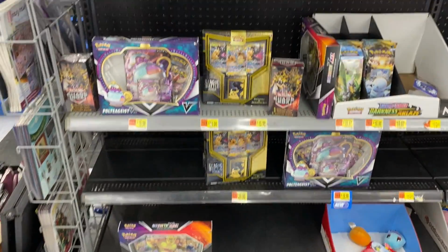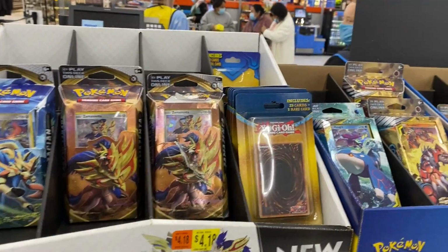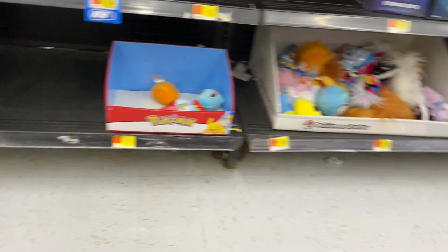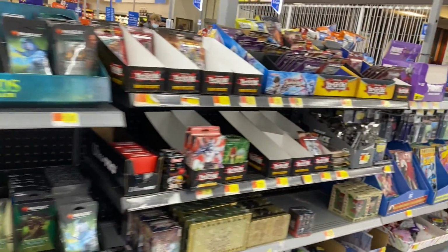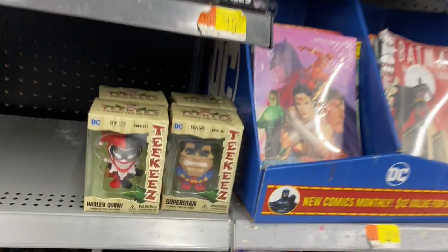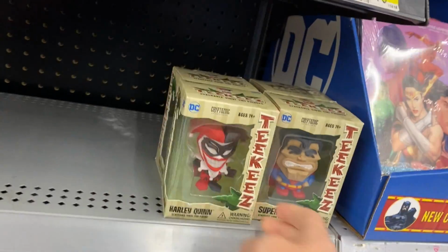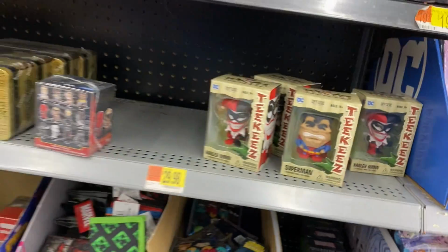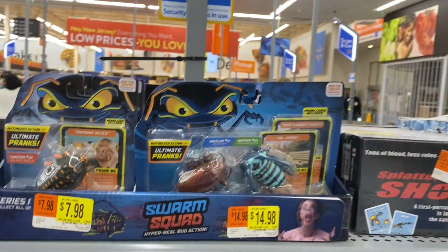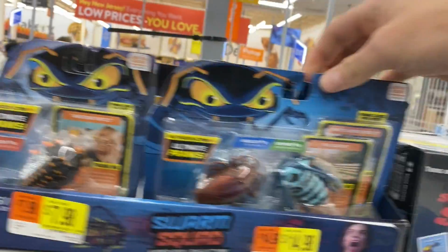All right. So we are in the Pokemon section and not seeing anything really good at all, actually. It's pretty dead. Let's check underneath. A lonely plush and then just a bunch of garbage. Nothing of note here. What are these? Tikis. Very cool. Actually not, but... Oh, here we go. What is this? Squirm Squad.